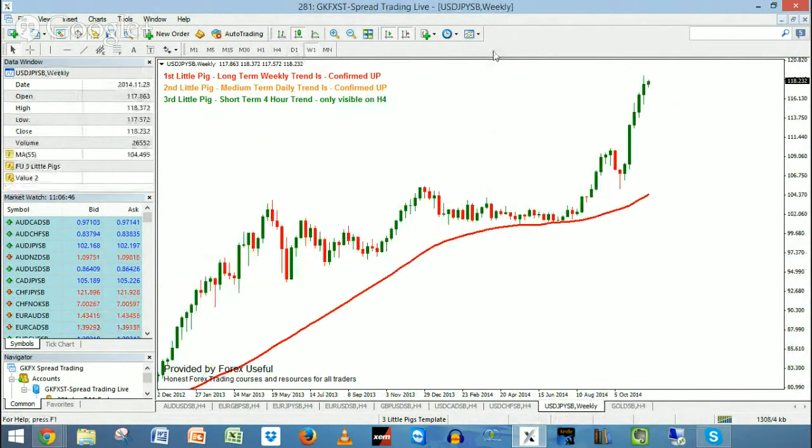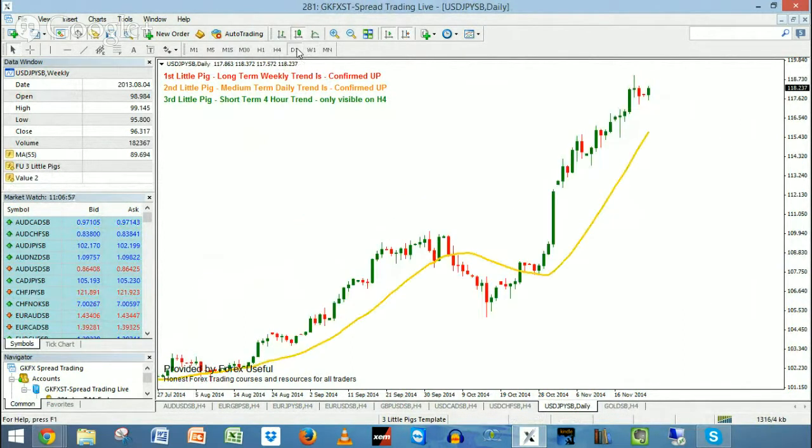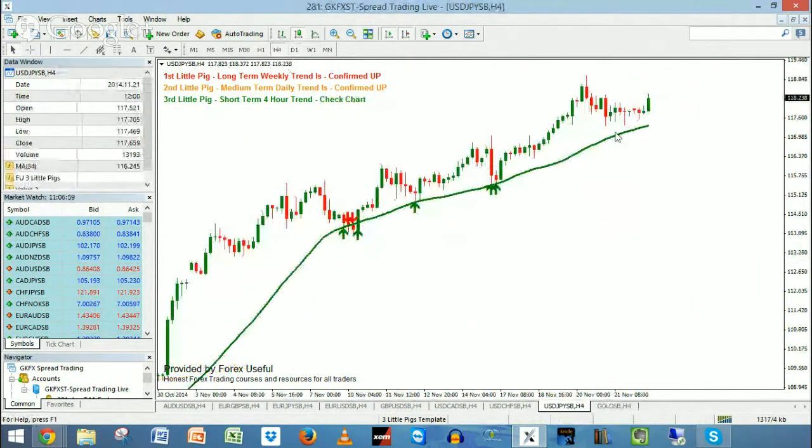Nothing to say that this can't go higher. It's quite extended here from its moving average, so I would expect some kind of pullback here to this moving average. Maybe that's imminent, maybe it's not. But anyway, whatever the case, if we get stopped out and we do pull back into this area, then hopefully we can get another nice long signal and make some more pips on there.